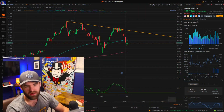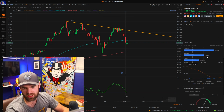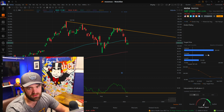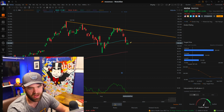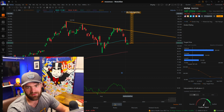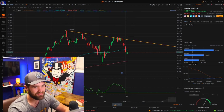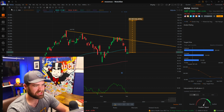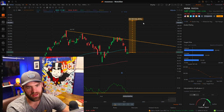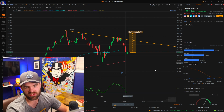Now, another thing that I want to look at here is the average analyst price target for the stock, which is about $156. Right now the stock isn't even near that. So 156 is about 46% upside. On the low end, the price target is 135. From that price, that's a 28% return.